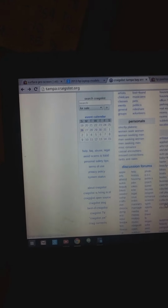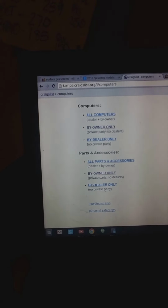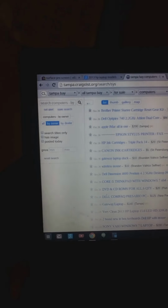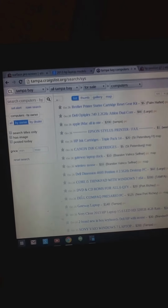All you have to do is go on Craigslist, and I'll go to the Craigslist homepage here, and hopefully you can see this. Go to Craigslist and then click on the computer section. I choose by owner because a lot of times they're willing to get rid of their items for cheaper than what a dealer would, and more than likely they're willing to negotiate, which means lower the price for their item. So yeah, go to Craigslist computer section, and let's see, I've already clicked on one.